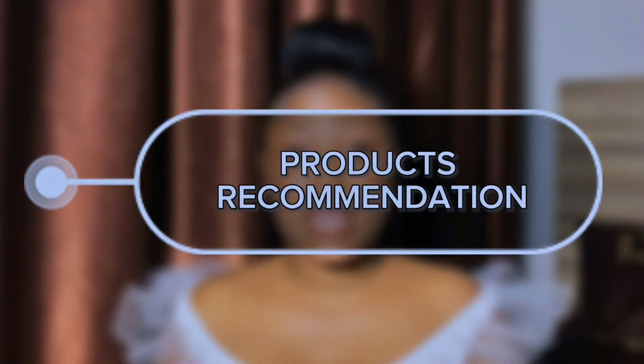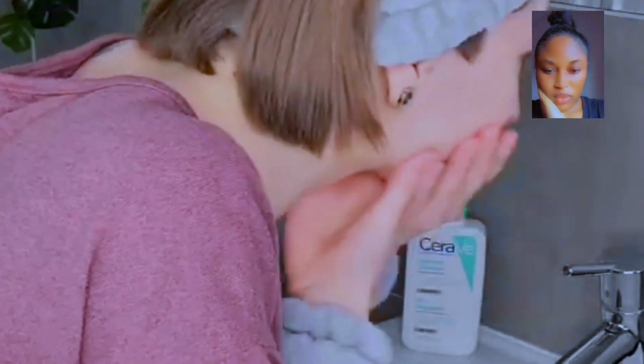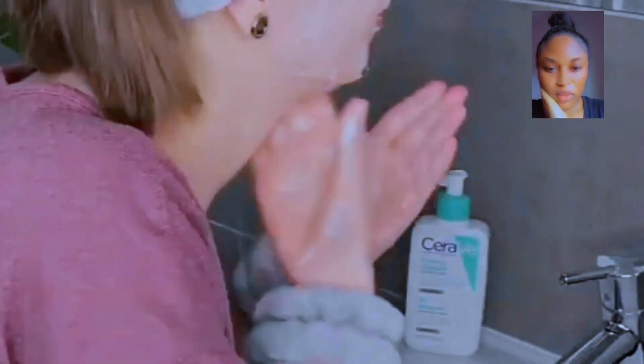Okay, retinoid products I can recommend. Disclaimer, these recommendations do not replace the dermatologist's prescriptions. So the products include CeraVe Resurfacing Retinol Serum. This one is for starters. Use CeraVe's Resurfacing Retinol Serum ideally in your evening skincare routine. Step 1. Wash your face with a non-exfoliating acid cleanser.